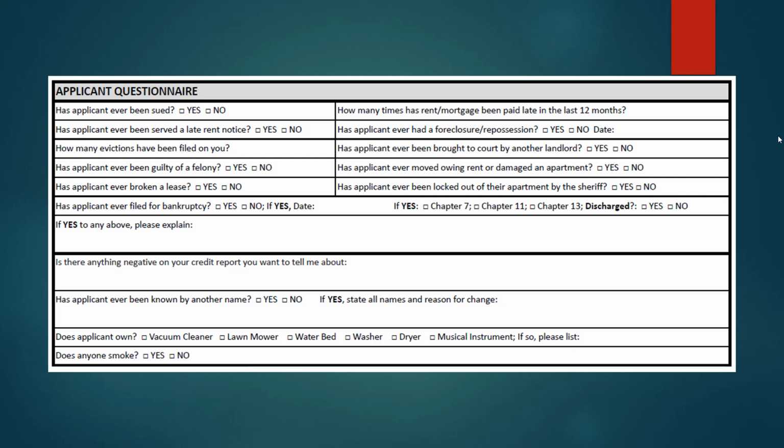How many evictions have been filed on you? Not how many times have you been evicted, how many times has an eviction been filed on you, right? The answer here could be 7, and how many times were you evicted could be 0. But I care about this, right?